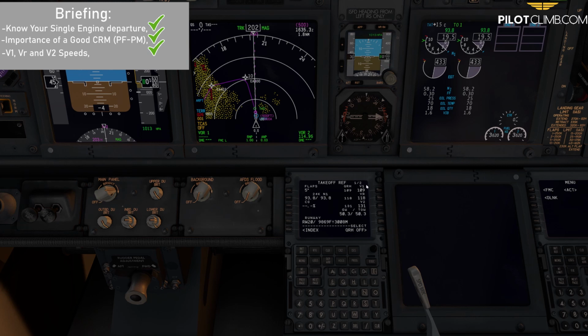Thus, the V1 is 109 knots. What does V1 mean, guys? Very quickly, the V1 is the latest point throughout your takeoff where you can actually start the rejected takeoff maneuver. So at 109 knots, you need to start the rejected takeoff if an engine failure occurs. If an engine failure happens at 109 knots, or even slightly before, because you don't really want to wait until 109 knots to take the decision whether to continue or to stop the aircraft. If an engine failure happens after V1, you have to continue the takeoff. So let's say the engine failure happens between 110 and 118 knots, you have to continue.